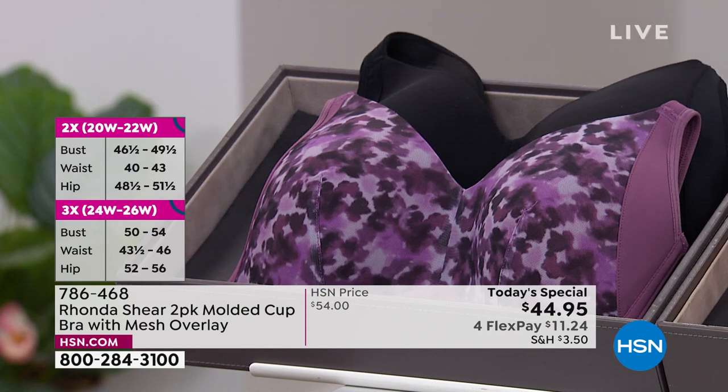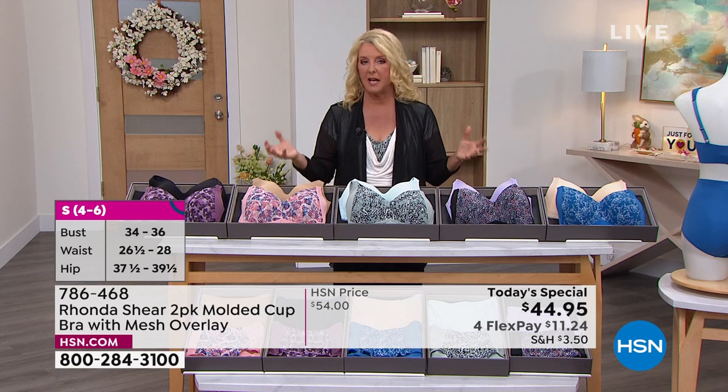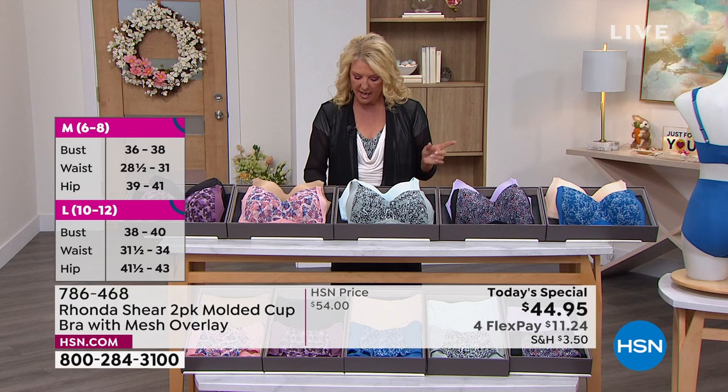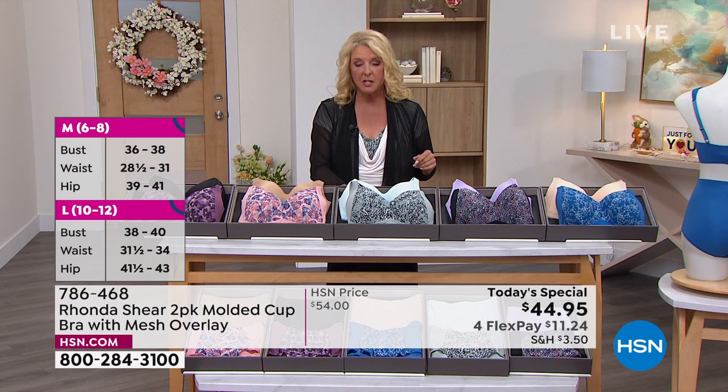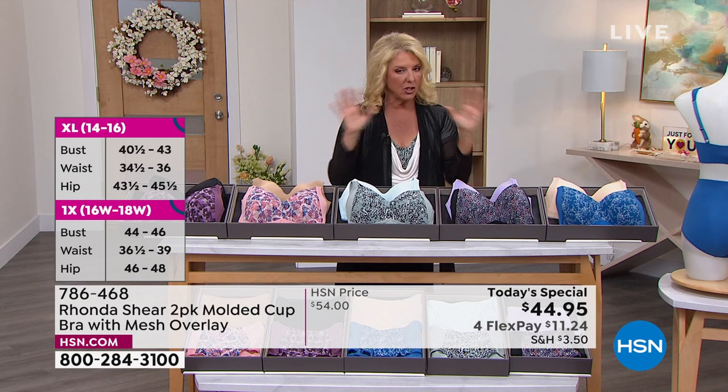Now, here's a couple things to note. In terms of sizing, it's very simple. You're shopping your top size here at HSN. I'm a medium, I'm wearing a medium. And the sizes that we have in this go from small to 3X. And again, don't worry about cup size. It's going to adjust to all the girls.